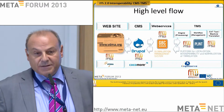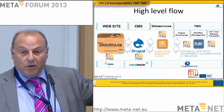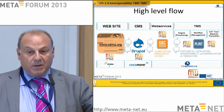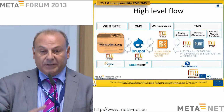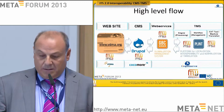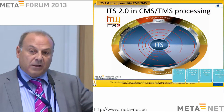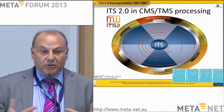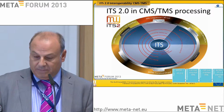As you can see here, ITS 2.0 has a role in the different systems and in all the steps, from the content management system and the publishing itself, to all the interoperability and interaction with the back office of the translation management system. The data categories are generated and consumed in the different parts and steps of the process in a very collaborative way for different purposes. Which benefits does all this bring?